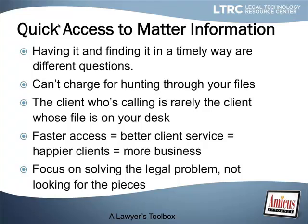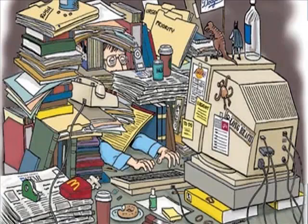And that ability to go find that information and have it at your fingertips when and as you need it is a huge issue in the practice of law, especially given how the volume of information has exploded and how the pace and expectations of speed have gone up so much. You want to be able to focus on solving the legal problem, not look for the pieces. So even though you have a computer, sometimes you may feel that your law practice looks a bit like this poor lawyer here.